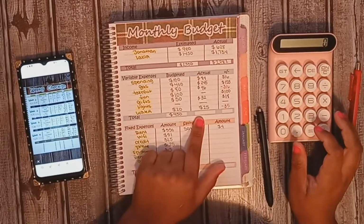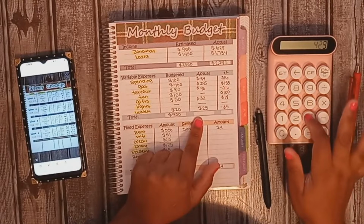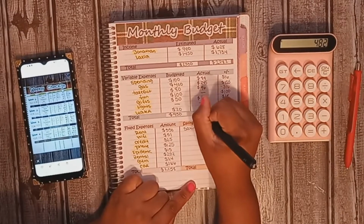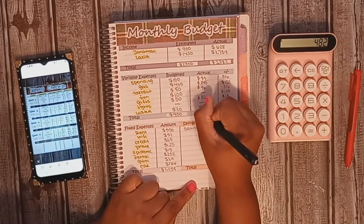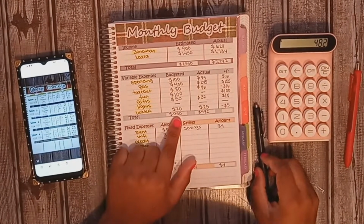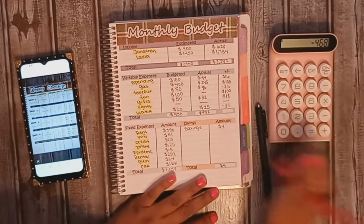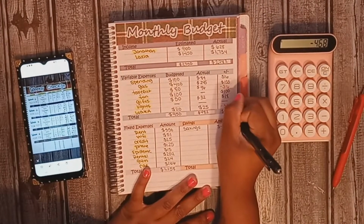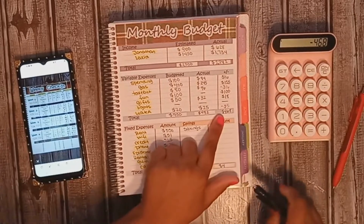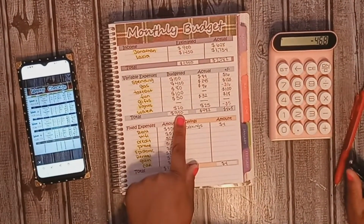So I'm just gonna add up my actual. The amount for my variable expenses was actually $482 and I budgeted $4,950. So that is $468 I have remaining. So that's really good. I budgeted $950. Wait a minute, that's wrong. That's the wrong number.